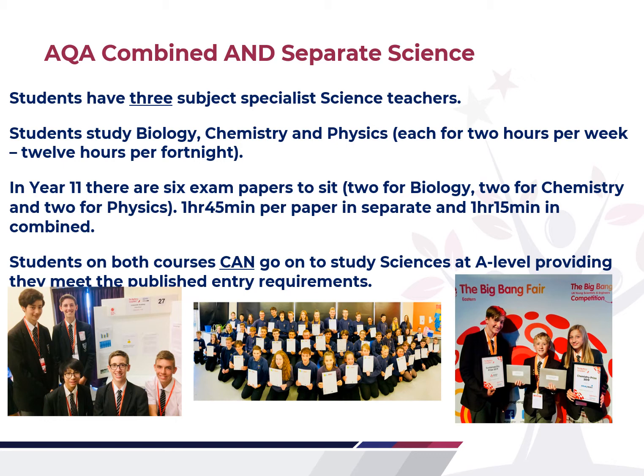The key thing that I want to stress at this point is that students on both courses can go on to study sciences at A level as long as they meet the published entry requirements. So that means if you are not selected to do triple science or separate science, that does not mean you cannot go on to do A-level science. In fact, almost every year we have some students that do double science that have gone on to do A-level sciences and have done quite well. So it does not close any doors.